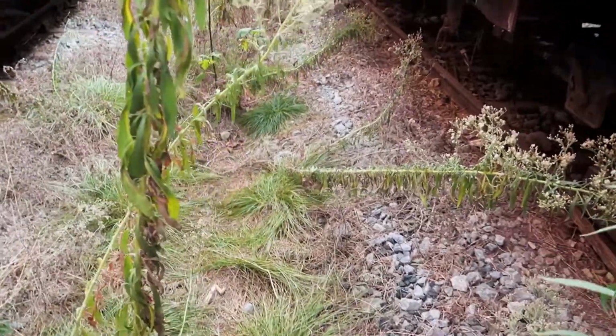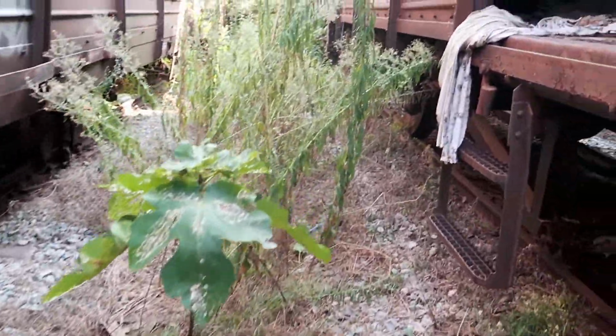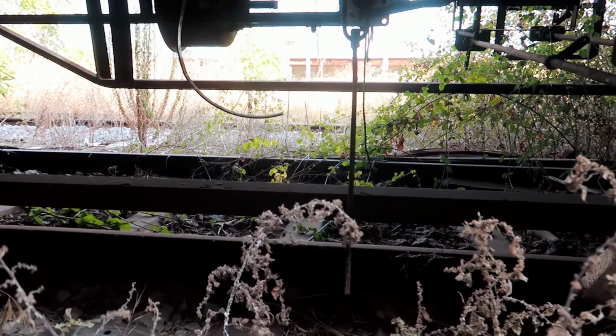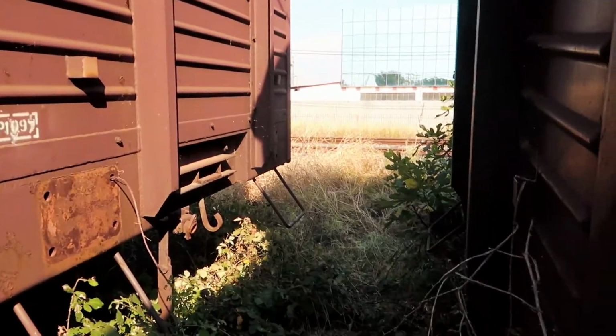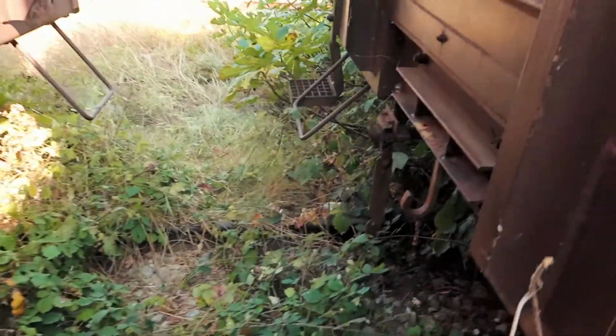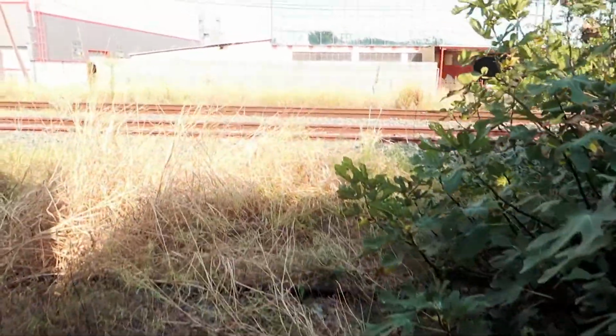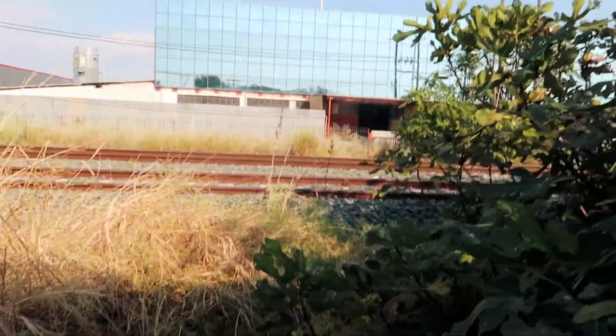Now I don't remember my way back. I know I just have to go basically to the left, and then I can get out. That's where I want to get to. I just don't know how to get there. Ah, that's the way out. Back out onto the train tracks.